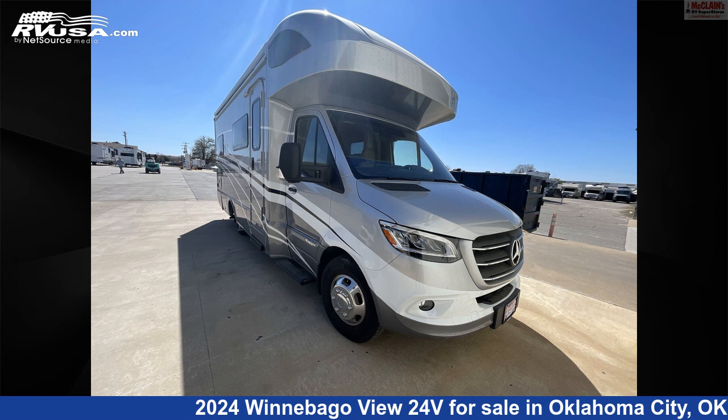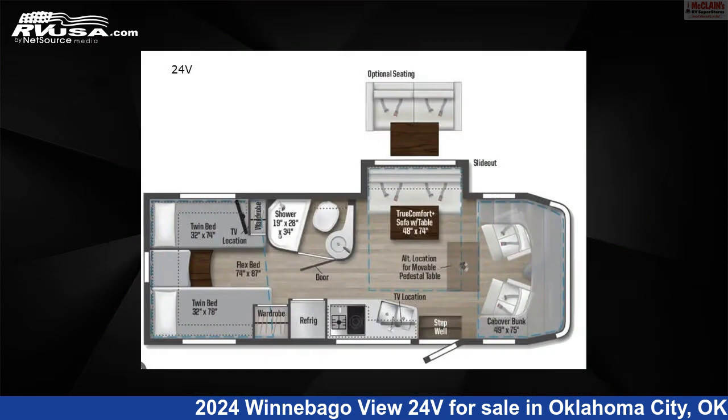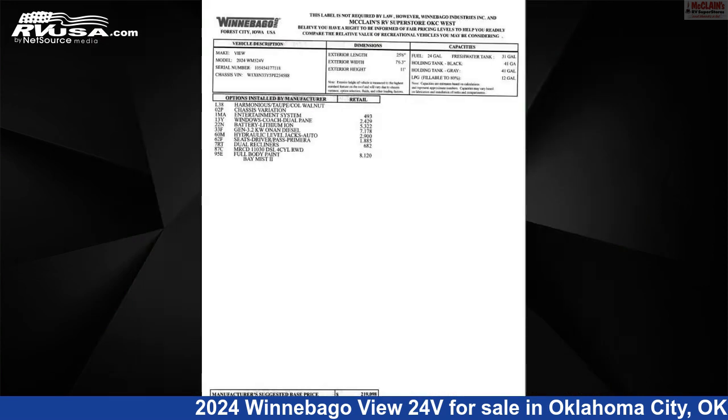This 2024 Winnebago View 24 volts is a Class C RV. It is located in Oklahoma City, Oklahoma, 73127 and is offered for sale by McClain's RV Oklahoma City.